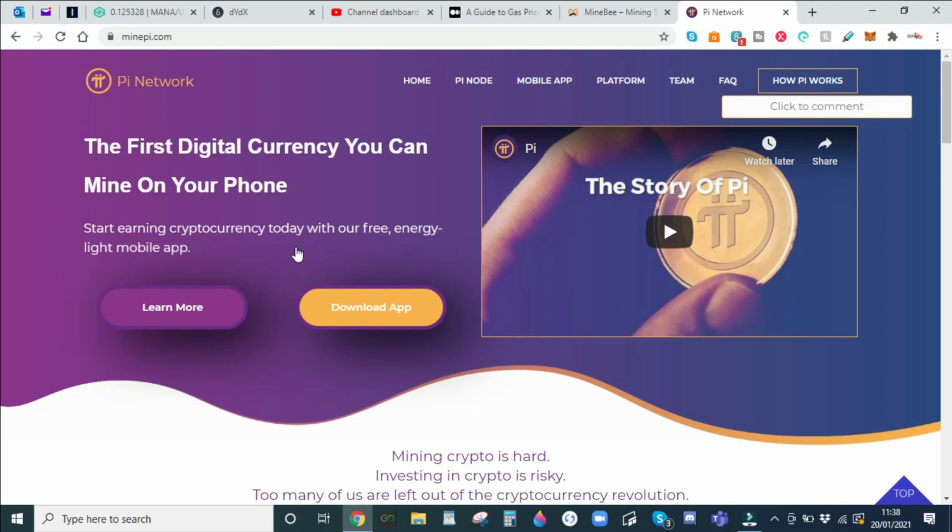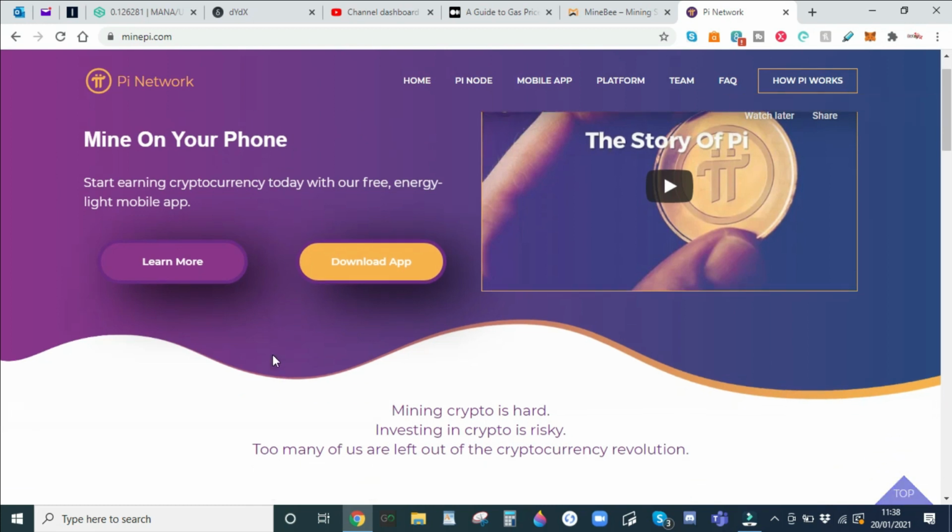Usually the first one to market is the one that starts the competition, and then the people that come in underneath that, like Bitcoin and Ethereum. So Ethereum came in to kind of dominate the power of Bitcoin, it was successful in 2020. It was more dominant than Bitcoin. So the second generation tend to come in and change sort of the base technology of those networks. So Pi being the first one isn't a bad thing either. So start earning cryptocurrency today with our free Energy Light mobile app.